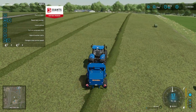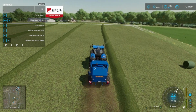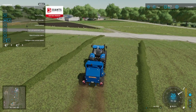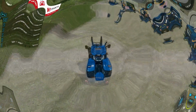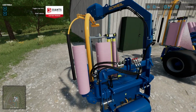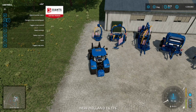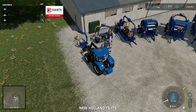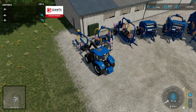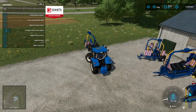We're gonna see how these other wrappers work. So we have a few standalone wrappers. Attaches to a front loader. I think it also has the options for a telehandler. Let's go Goweil G1015. Attaches right to that front loader.